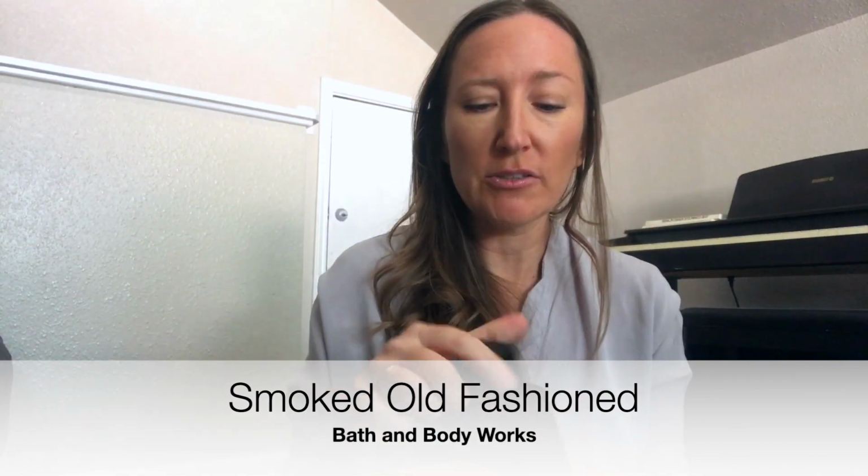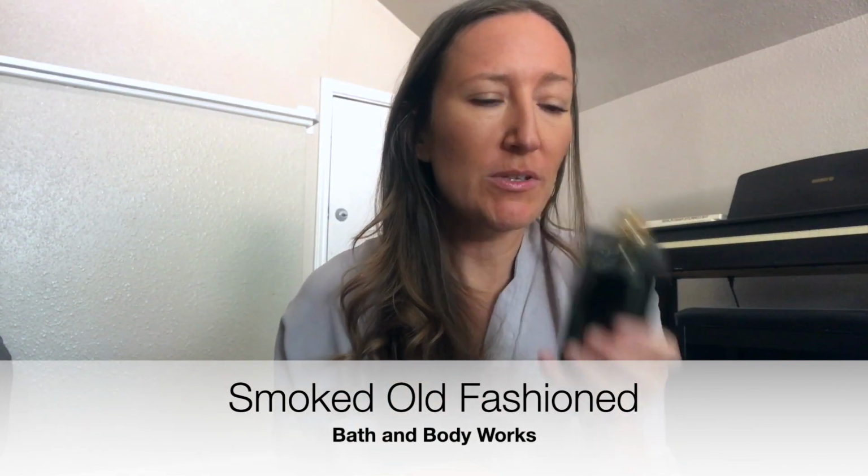Okay, next is Bath & Body Works Smoked Old Fashioned. I got this for Ian for Christmas last year. He wasn't into it, which I'm surprised by. It very much smells like Absolutio by Navitas. It has a similar kind of vibe where it's got that saffron-y, you know, Baccarat Rouge vibe to it, and then it also has this kind of Christmassy, almost balsam feel to it. I really like it. Another one that's going to be hard to let go of.